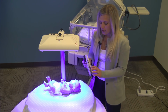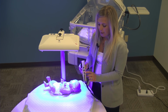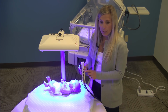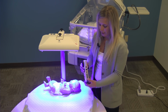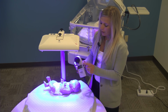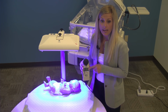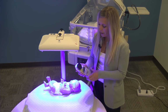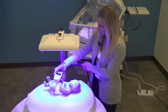And this is where we can see it a little closer, but you have your on-off switch on the bili meter on the side, so we will go ahead and turn that on. This circle is your lock button, so we just want to make sure that's unlocked so that we can get a true reading and not just the one from previous. And then when we turn that on, we leave the cap in place until we see that it has calibrated and we have our zeros on the screen. At that point, we're going to take the cap off and you'll start to see readings.